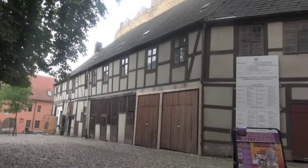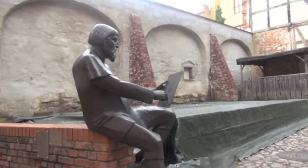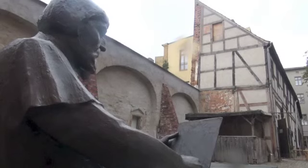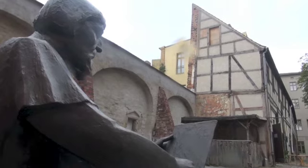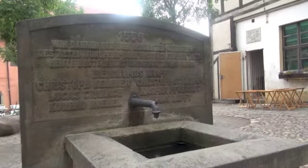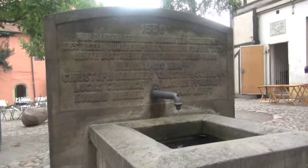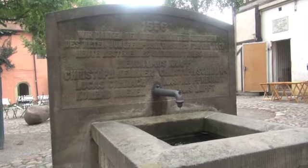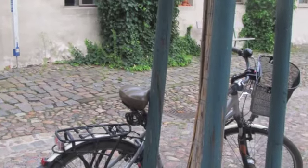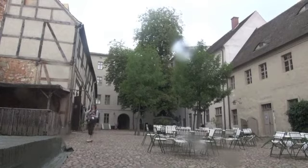Entering an enclosed courtyard, we came across a statue of Lucas Cranach, the elder, who owned several houses in Wittenberg in the early 1500s. Cranach the elder was a painter and was appointed court painter to Frederick the Wise in 1505. It was here where Cranach had his famous painting studio.